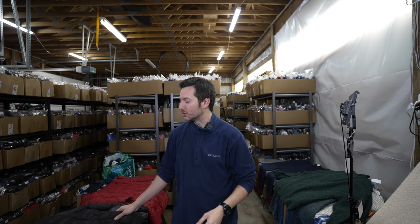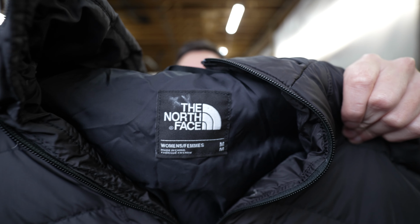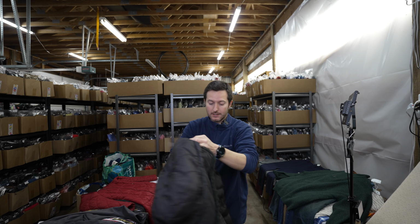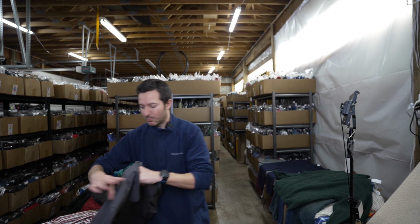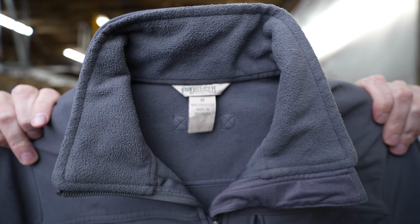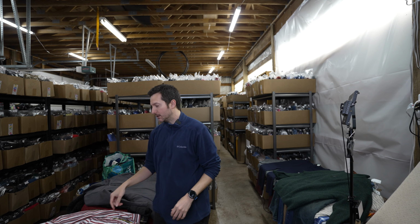Anything Patagonia I'm usually picking up. This is a North Face women's medium goose down puffer jacket with the hood, which is nice. So this is a nice find. Might take a while to sell as well, but should go for $60, $70, $80. This is more of just a bread and butter item. This was on half off, so I picked it up. It's just a Duluth women's long soft shell jacket. So yeah, that was a nice find.